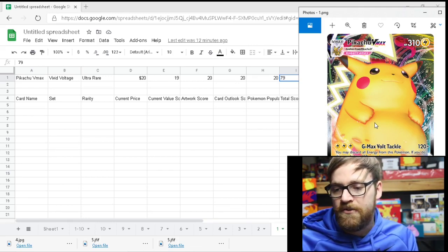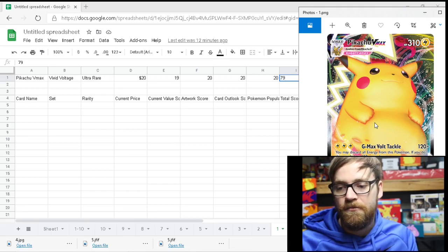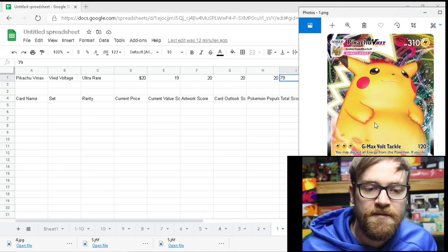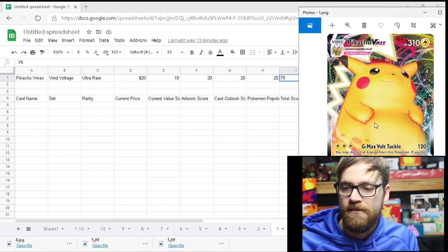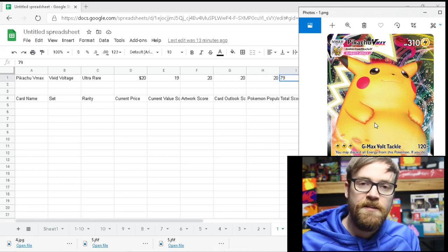And honestly, I really like the card, and if it went down in value, I would still be happy to have it in my own collection. And I'm going to be keeping my eye out for these for the foreseeable future until they get out of my price range for sure. But that's my top 50 list of 50 cards under $50.